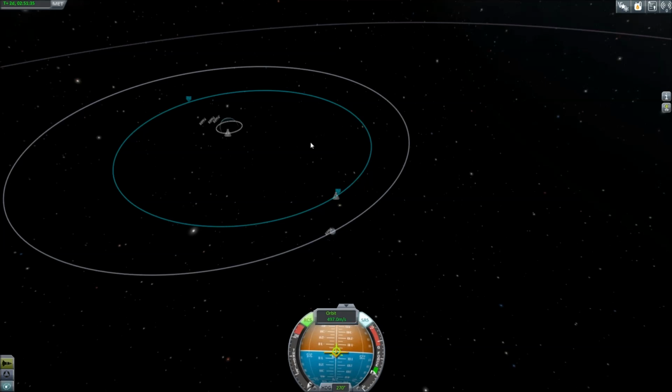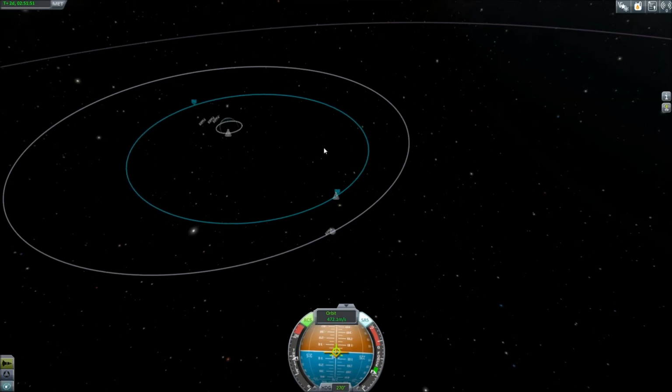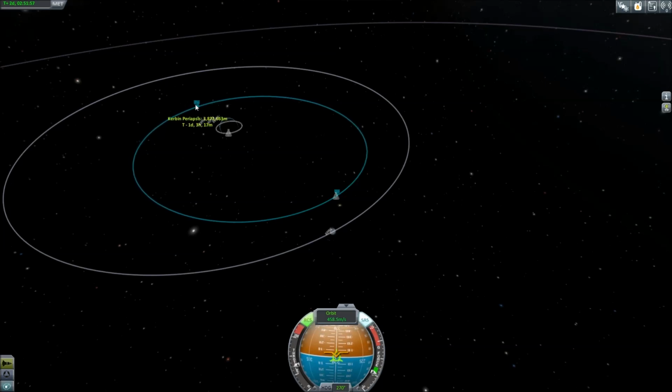Perfect. All right, we're gonna apply a little bit of thrust while we try and keep it right in that spot. Yeah, that's fine, good. Speed's coming off. Periapsis is very slowly creeping down.